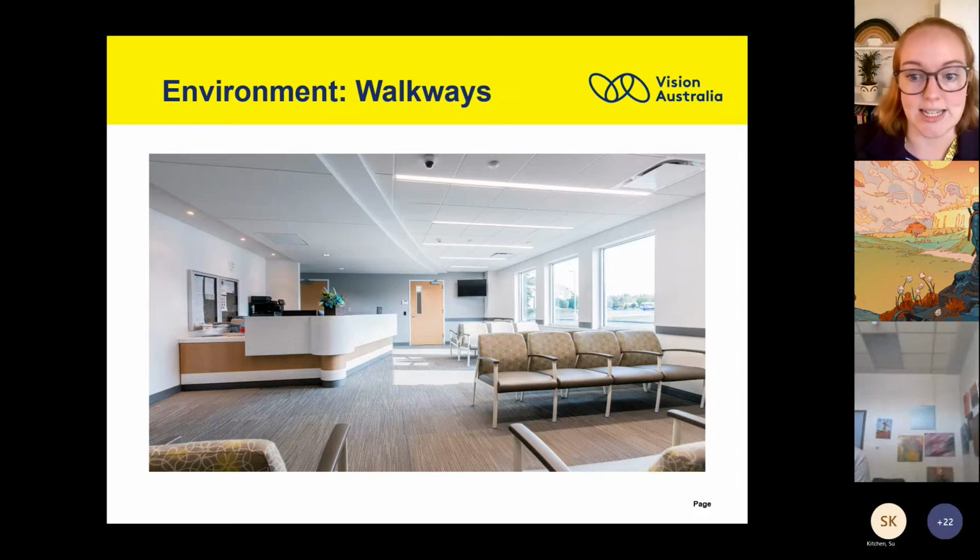For comparison, this is another waiting room of a doctor's surgery. You can see a clear walkway to reception and to the door in the background. All the chairs are in rows and there's no clutter between the rows, and the chairs have been pushed toward the side of the room.